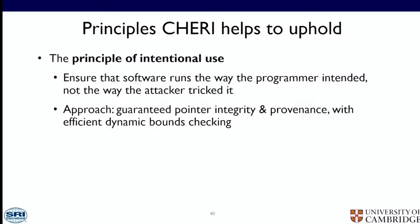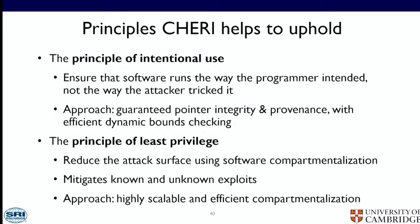So basically, with this CHERI system, we want to uphold two principles. The first one is the principle of intentional use. We want to be able to run the software the way the programmer intended, so guaranteeing things like pointer integrity and provenance and dynamic bounds checking. And we also want to apply the principle of least privilege, so we reduce the attack surface, and this mitigates known and unknown exploits. And we want to make this highly scalable. So the question is, how do we do it?